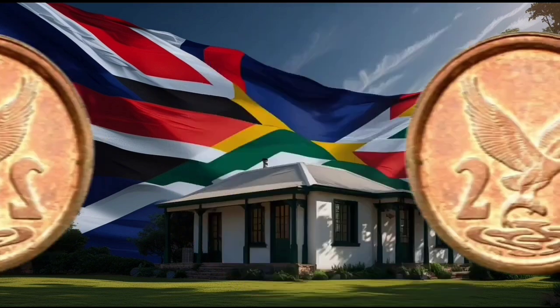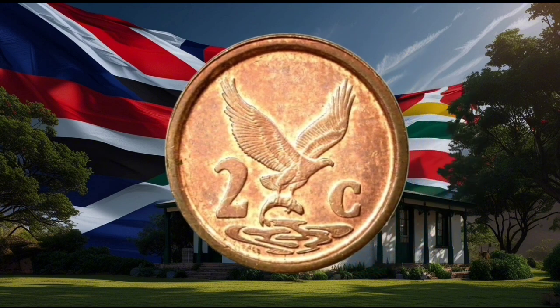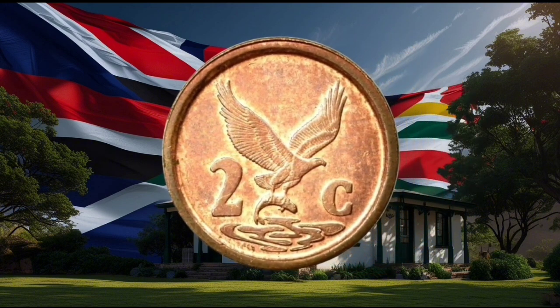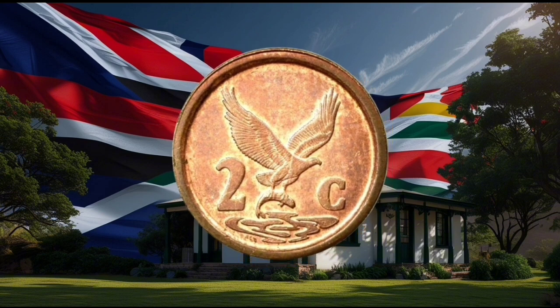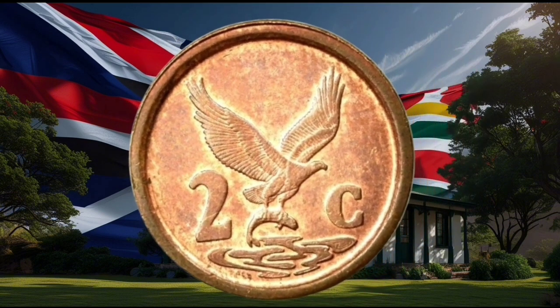It's important to note that such a high value is extremely rare and would only apply to an exceptional coin in pristine condition with verified unique characteristics. Such coins are typically sold through prestigious auction houses and to serious collectors.